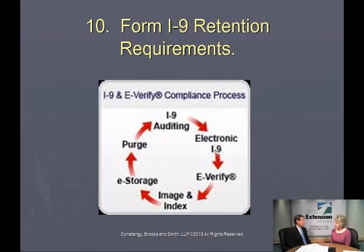Say maybe I get an ICE officer coming for an audit, and I want to produce copies of the I-9 forms. I want to have a backup copy to make sure that I can locate them on short notice, especially if I've got multiple locations, and I just want to have a backup. I don't want to depend on that one file and not be able to find it.